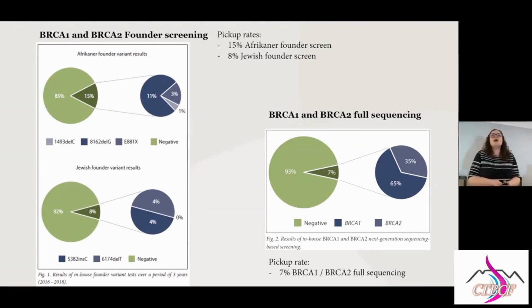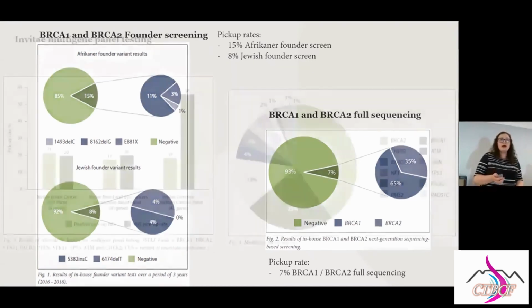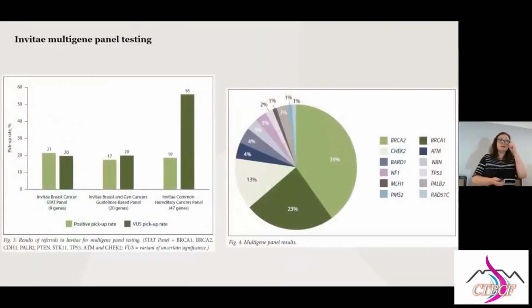And then when we look at our BRCA1 and 2 full sequencing done at PathCare, they found a pickup rate of about 7%. So now we ask ourselves, is this good enough? Can we look a little bit broader? And that is where our genetic panel testing comes in. And I'm sure by now most people know about the different panels that are available through Invitae.